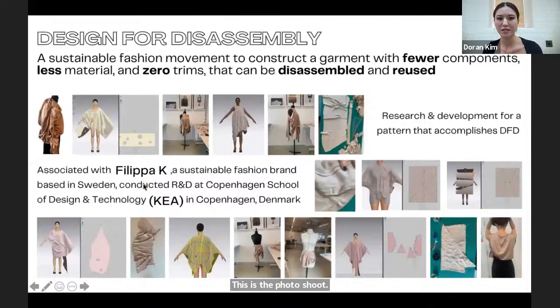So Design for Disassembly is a fairly new concept for sustainable fashion design. It uses fewer components, less material, and zero waste, zero trims. Trim meaning zippers or buttons or something like that, so that it can be disassembled after its end use and then reused for another cycle of usage. So this project was for my global sustainable fashion design internship in Copenhagen, Denmark.